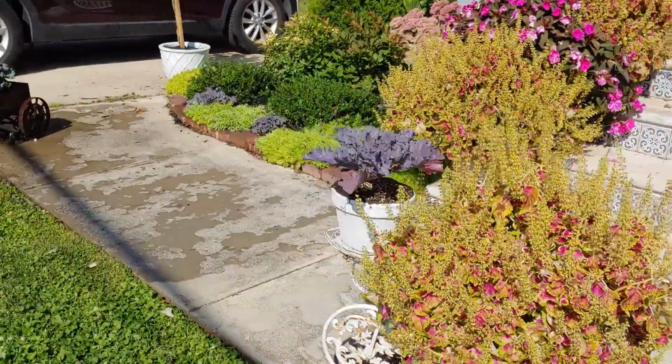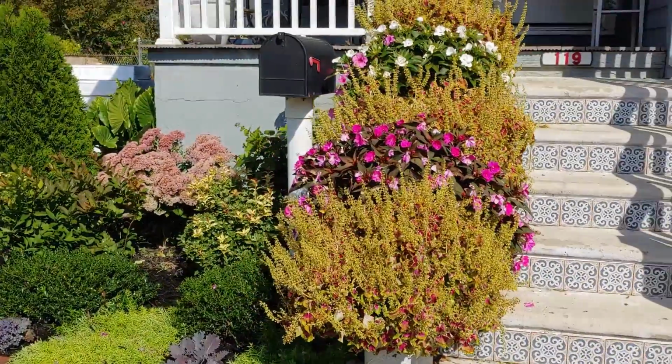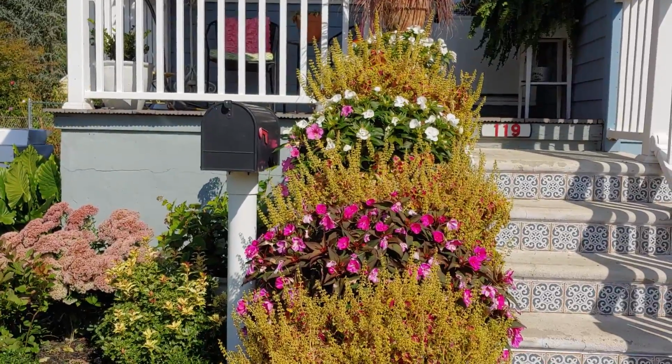We replaced most of the sun patiens. The ones on the front are starting to look a lot worse for the wear, but I'm going to let them go another week or so.